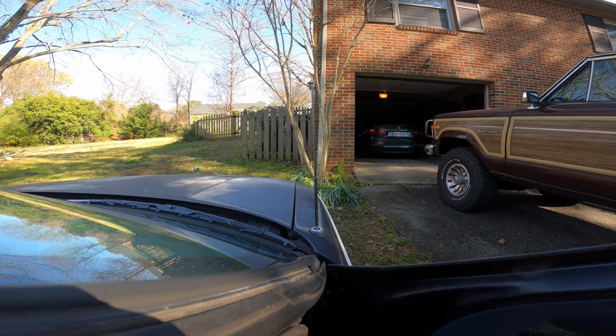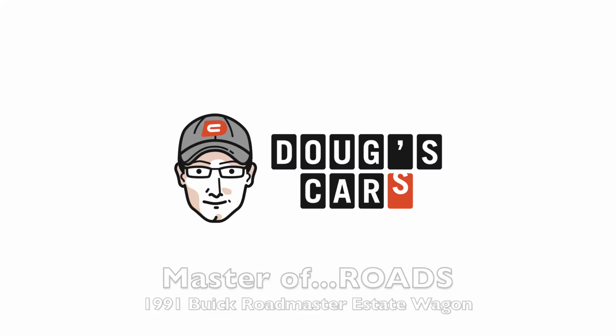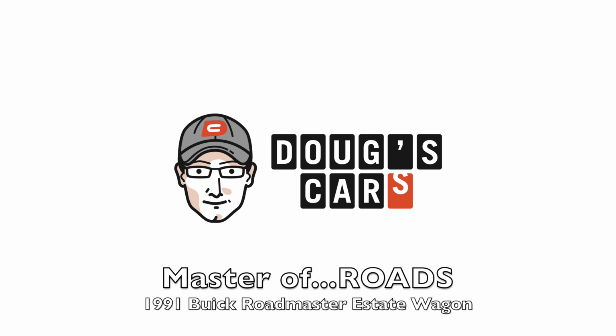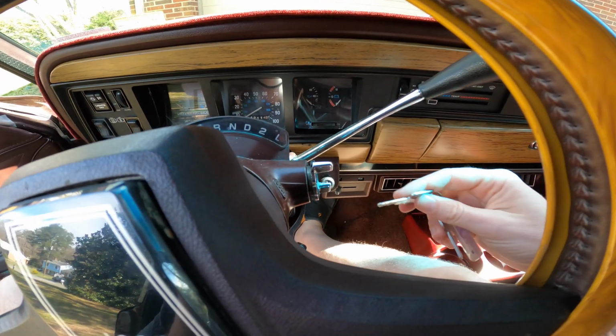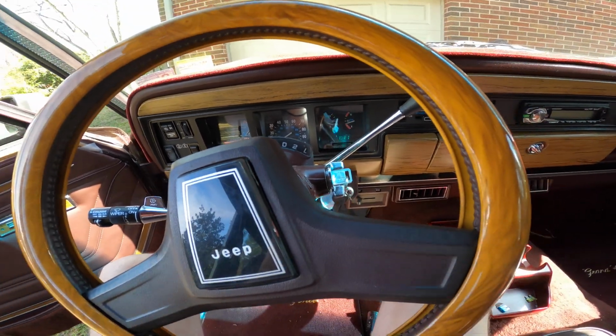The absolute height of luxury. Man, I haven't seen a power antenna in years. Leg alert. Wood grain and V8. You don't see that often anymore. Today you're gonna see it twice because Wooderson's getting a sister.